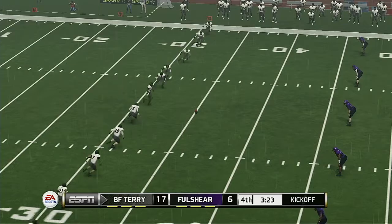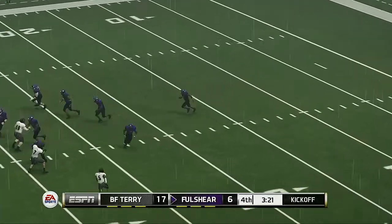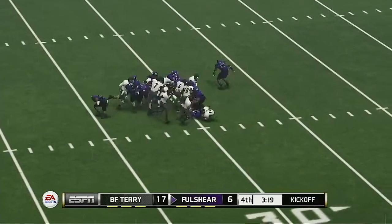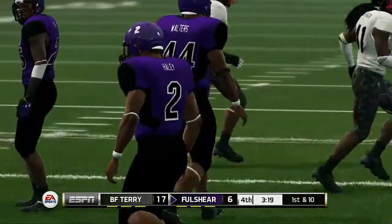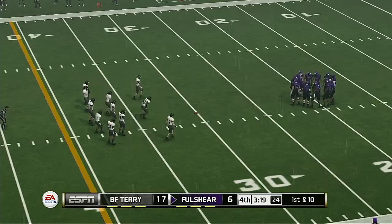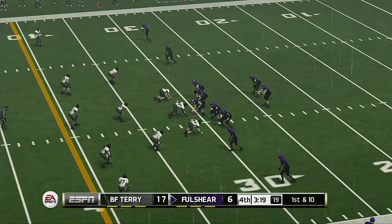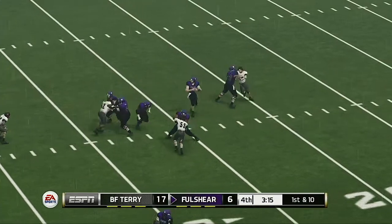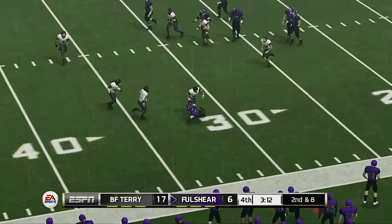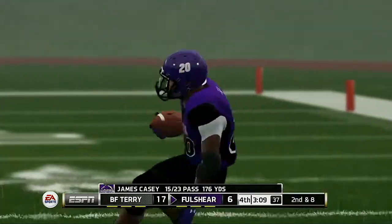McLean gets set to kick this one away. Haley from the 8. They bring him down, and they bring him down hard on that one. Their last drive ended in a punt, so this quarterback's going to be looking for something better on this drive. Throws it in a hurry. He's taken down at the 32-yard line. That makes it second and 8.